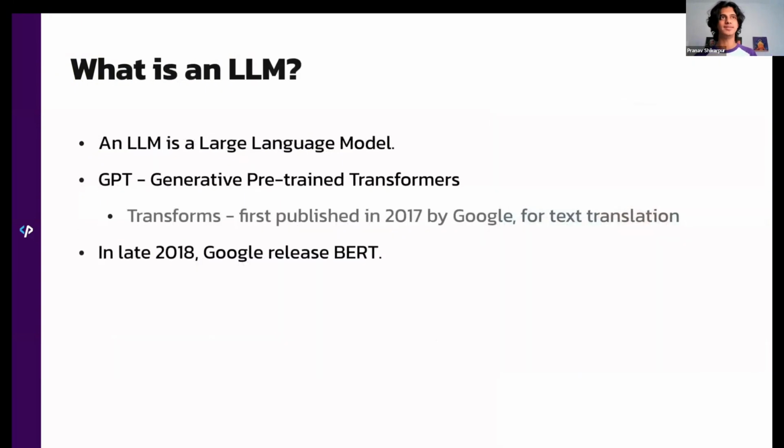Well, let's get into the topic about LLMs. LLM is a large language model, and there are multiple large language models out there like ChatGPT, Anthropic's Claude, and various other ones. But the GPT in a lot of these models stands for generative pre-trained transformers. Transformers is the architecture that they use to train and use these models. The paper on it was first published in 2017 by Google for text translation.